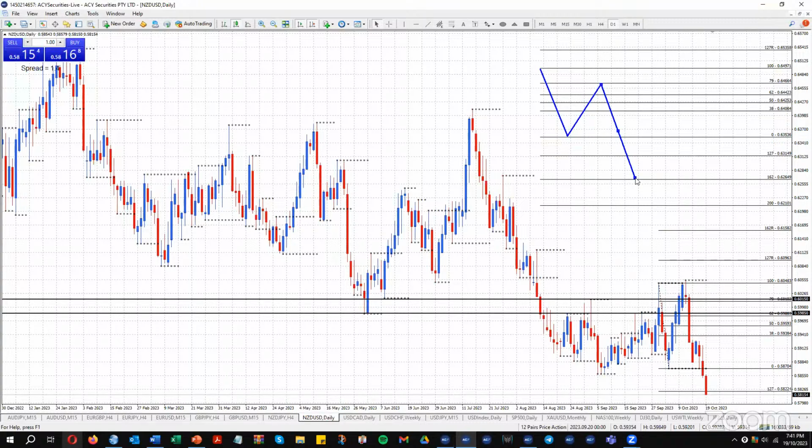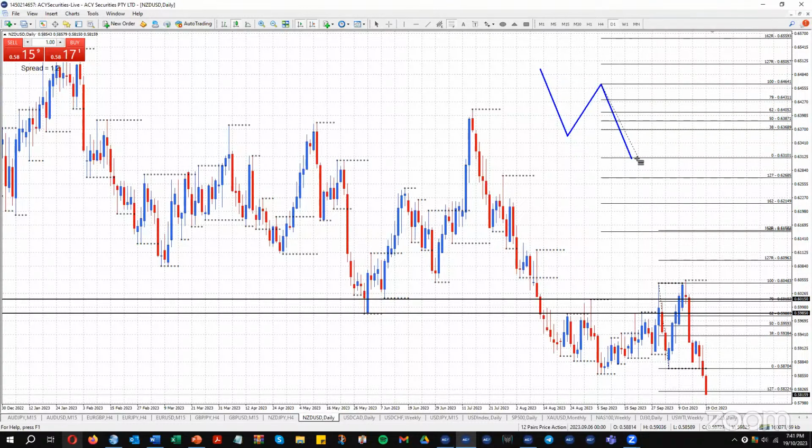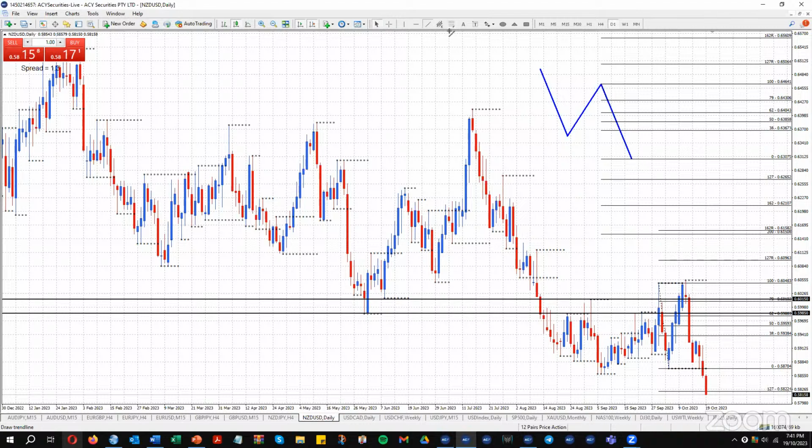It can be the 162, but it only gets down to the 162 in a very strong downtrend. So more often than not, once you've been trading at the 127 extension, price will find support. It might trade through a little bit, and then what you should be doing is redrawing your fib and looking for the next rally to occur, which is what I've really been discussing this evening, because price on a lot of pairs is getting down to the 127 level for the next rally to occur before then moving down to the next 127 extension.